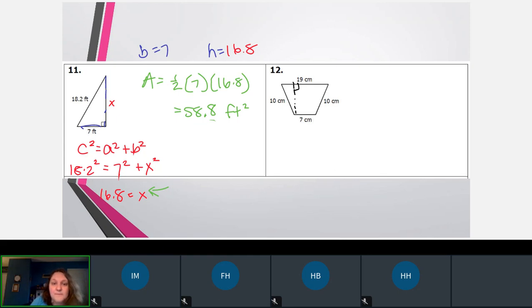There's the height, but we don't know it. We know the bases. Base 1 is 19 and base 2 is 7. So let's find that height. We need to look at our right triangle. Here it is. We don't know the height. That's what we're looking for. We know the hypotenuse is 10. What's the length of this? Well, let's put in the other height here.